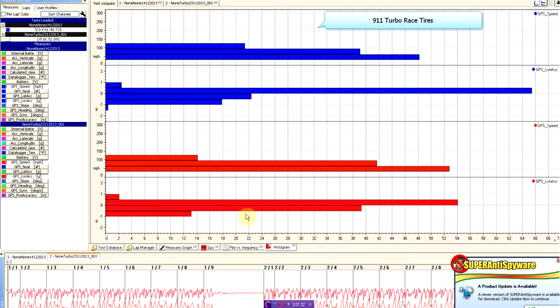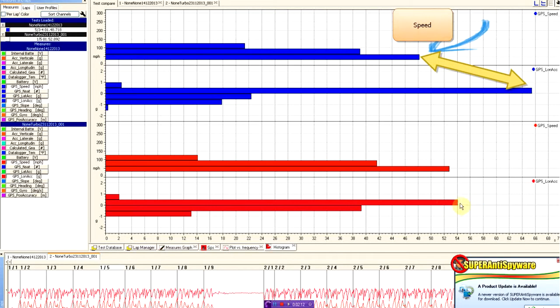Longitudinal acceleration represents forward motion, and it is greater and more necessary than miles per hour. Lateral acceleration is the movement of the car left to right, measured in units of G's. Now, just looking at this graph, we can tell that the turbo sporting race tires had a greater acceleration to speed, much greater acceleration to speed than the street tires.